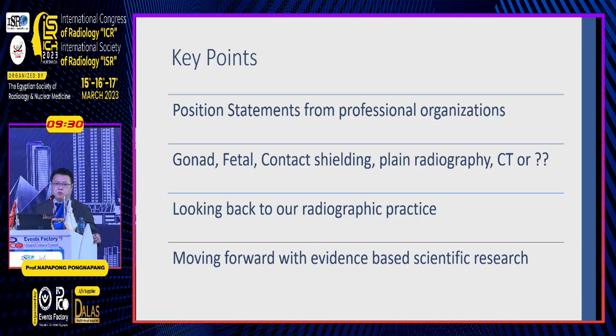Well, there are some key points that I want to point out. There are position statements from professional organizations that we have seen today, on gonadal and fetal contact shielding, in plain radiography, CT, and so on. If you look at the different recommendations and guidelines, they seem to go in a similar direction, but in fact the details still need to be harmonized so that practitioners like radiographers can follow them, because at the end the final contact between the patient and radiographers is very important before the procedures.